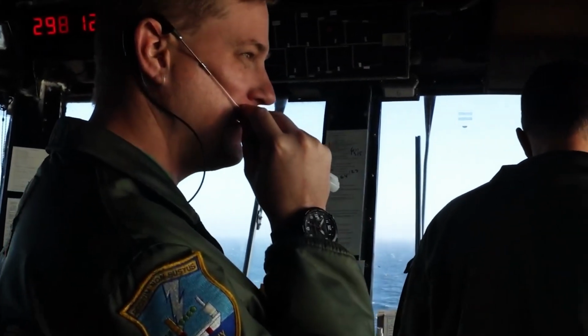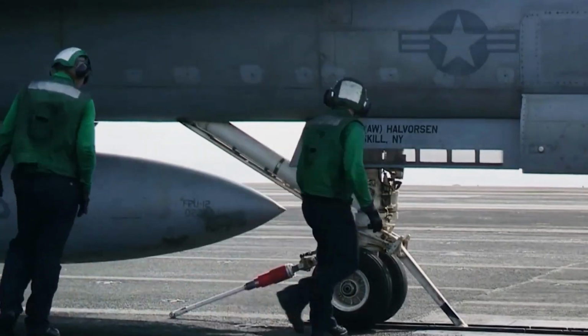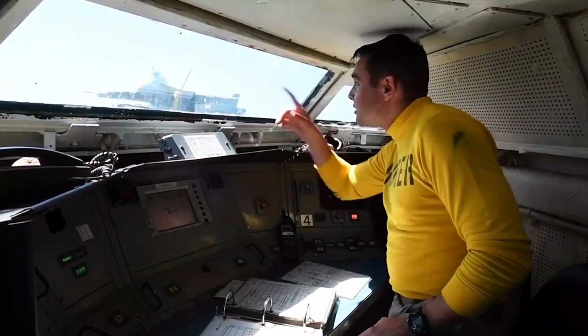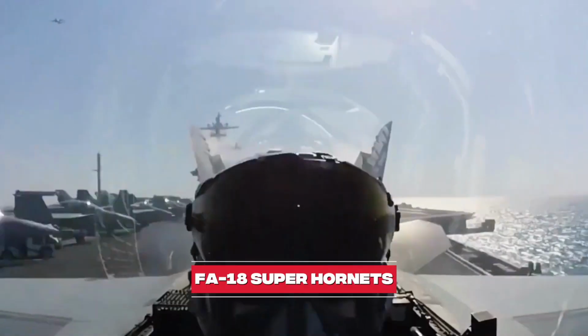In the ready room, pilots received final intelligence briefings on their target, a heavily fortified cave network in Somalia's Golis Mountains, harboring the region's most dangerous extremist cell. Below-deck weapons teams loaded the final BLU-109 bunker busters onto 12 FA-18 Super Hornets.